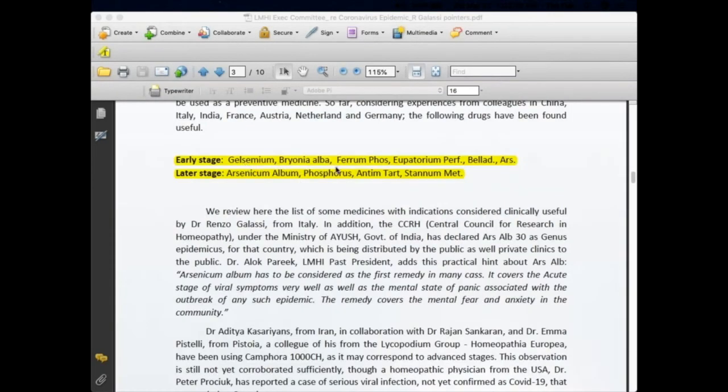Early stage: gelsemium, bryonia, ferrum phos. I think someone on the webinar was mentioning ferrum phos. Ferrum phos is usually for acutes. We think of belladonna, aconite, and ferrum phos. They all have high fever. Aconite and ferrum phos are thirsty. Belladonna is usually not thirsty. They can all have flushed face, high fever, sudden onset. Eupatorium with the bone pain, belladonna, arsenicum. And then later stages: arsenicum, phosphorus, antimonium tart, stannum metallicum. I think you could include camphora in there, probably carbo veg.